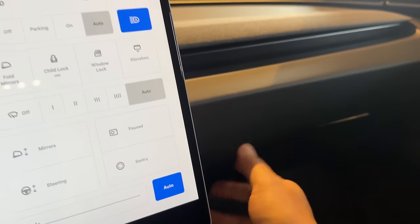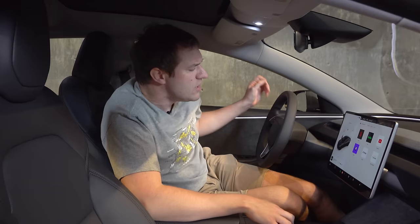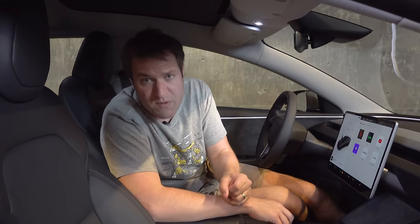It is that minimalist. Now, the drawback to all of this screen stuff is obviously it complicates some items, but it's a lot of stuff you don't use very frequently, like your headlights. You put them in auto and the car will kind of take care of the rest. You don't really need a button or a switch for them. However, the climate controls, it's a little bit of a different story. That you're using very frequently, and of course, it's integrated into the screen.